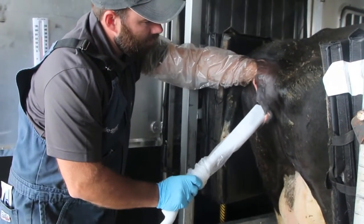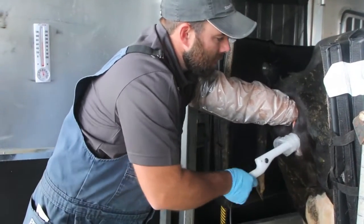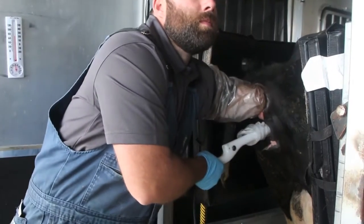The OPU handle is introduced, follicles are identified and aspirated into the collection tube, and the tube is taken into the lab for processing.